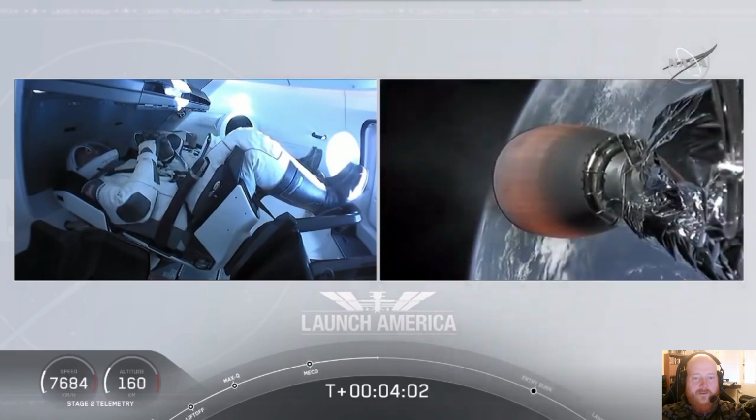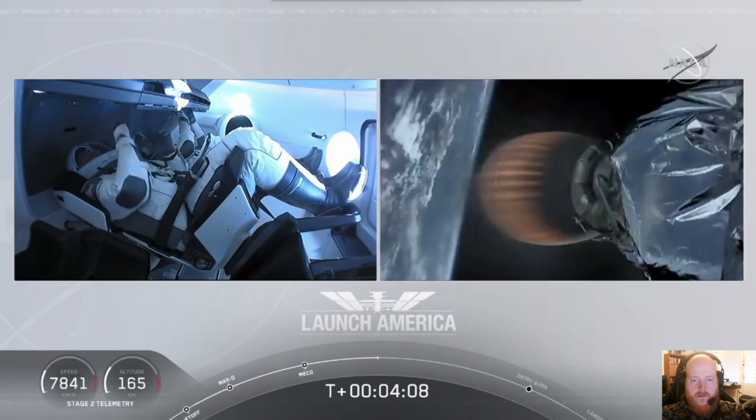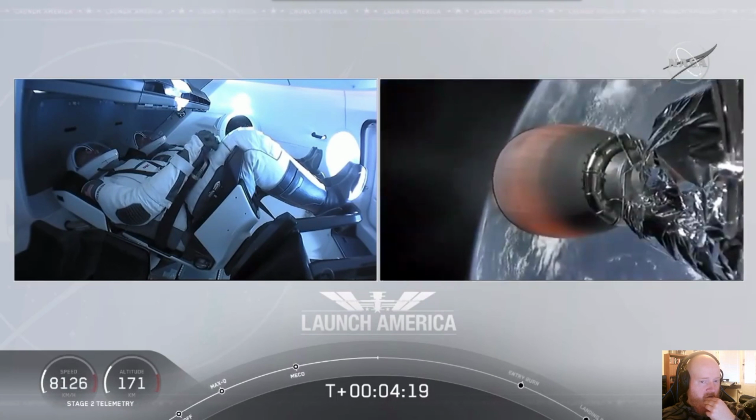All right. So they're going to detach the second. Nominal trajectories. The Dragon pointed in the right direction, continuing to make their flight uphill. Heard acquisition of signal Bermuda. That's one of the other ground stations that they're using to get telemetry and data back from this spacecraft. Stage 2 propulsion is still nominal. All right, good.